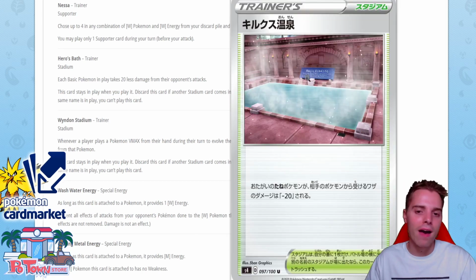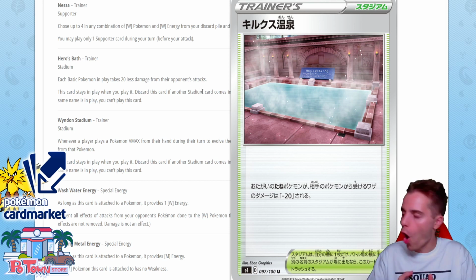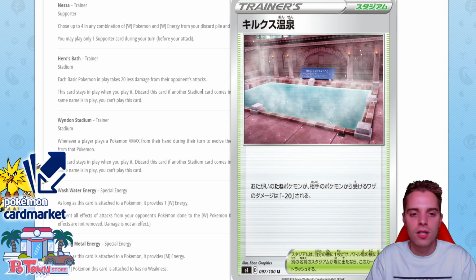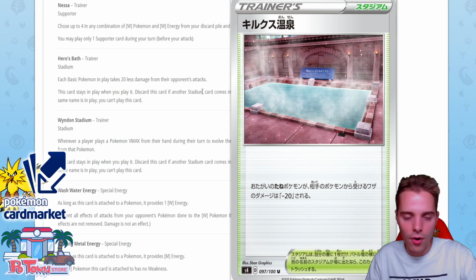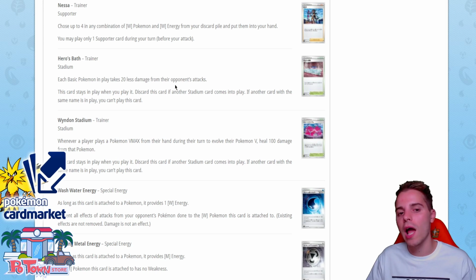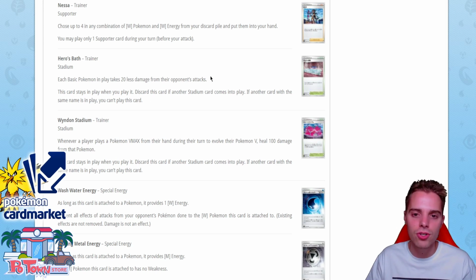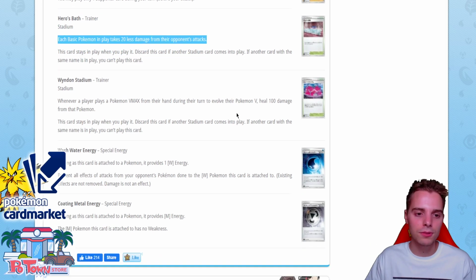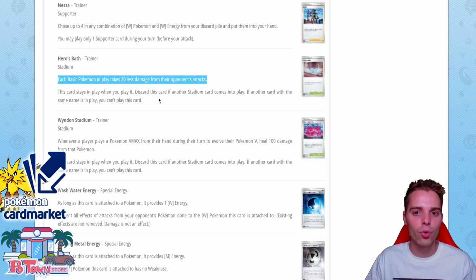Then there's Hero's Bath. This Bath is amazing because any basic Pokemon in play takes 20 less damage from the opponent's attacks. This is like the saving grace card of tag team decks. Tag team decks will get it rough because Eternatus one-shots them. A lot of decks actually one-shot them. Now you can actually have Big Charm and the Hero's Bath, and out of nowhere you have like 50 extra bulk. That means Eternatus might have a hard time to one-shot you unless they rely on the Leon, but that's not gonna happen every turn. So if basic Pokemon did not have even more bulk, this is going to help them out. Also survivability for your weak HP Pokemon.